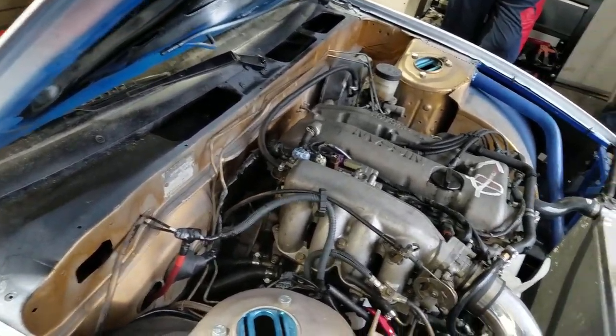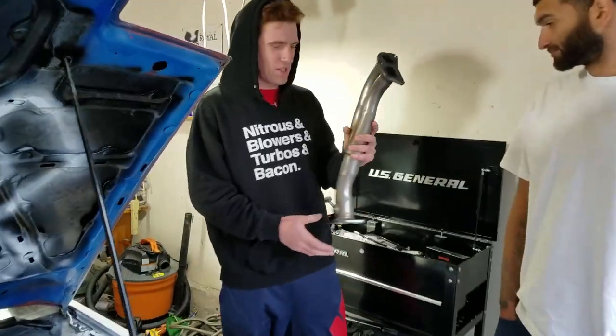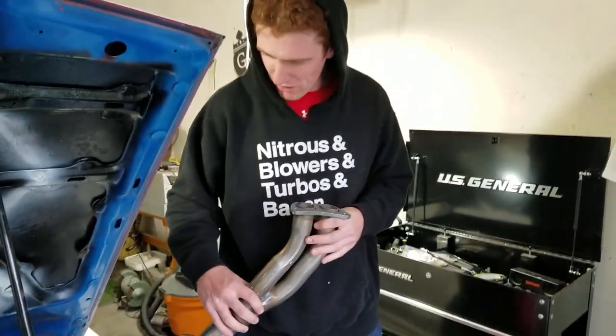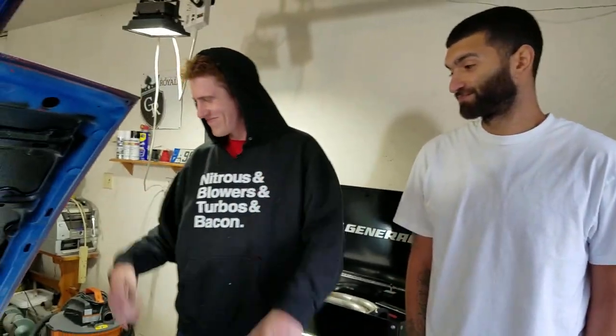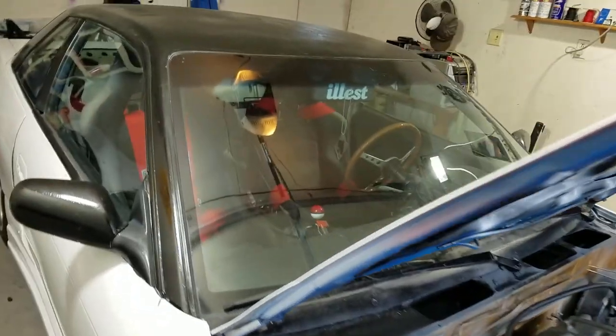It's got fluids, the ECU's mounted. It literally just needs the exhaust, which I just got this downpipe. It's custom made from Britain. So that will bolt right on there, and then I got the rest of the exhaust, and then power steering and clutch, and after I get a battery, she's in. Boy! So sick. So freaking sick. I'm so pumped for him.